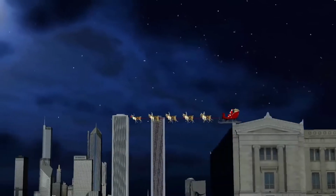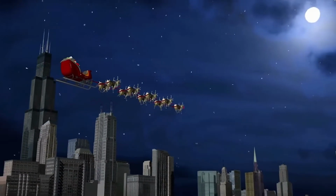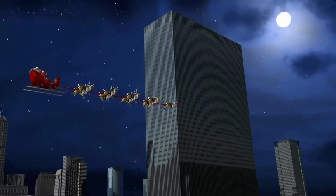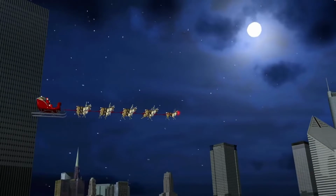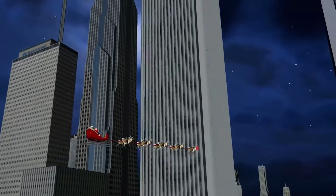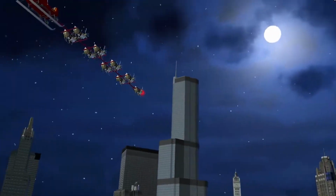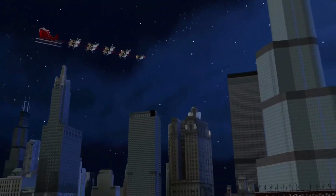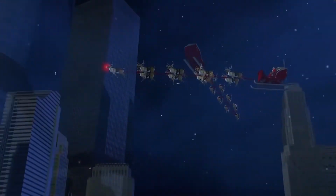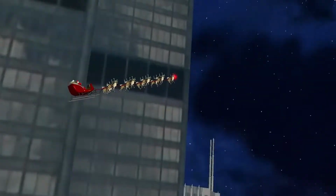NORAD has just spotted Santa arriving in Chicago, Illinois. Chicago is Santa's kind of town. Each year, Santa makes a swing by the second tallest skyscraper in the United States, the Willis Tower, which people can stand at 110 stories and overlook the iconic skyline of Chicago. Chicago is known for many things, but one of the things Santa likes best when he's there is to get a big slice of deep dish Chicago-style pizza. That will keep him going as he delivers toys throughout the Windy City.